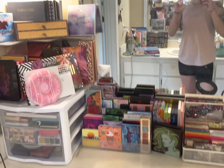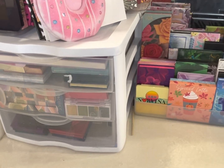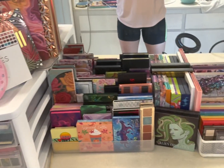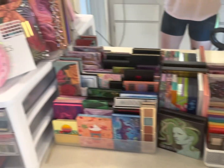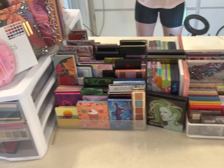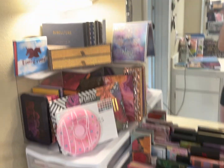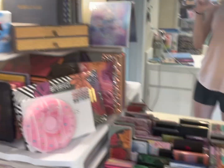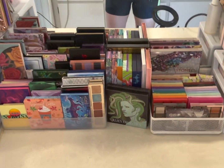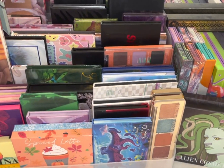It's time to declutter this mess. I don't use a lot of these, and I know I won't use them. So we're gonna go through every single palette. Hopefully this ends up being a pretty brutal declutter because I have way too much. So sit back, relax, and enjoy looking at some beautiful eyeshadow palettes.